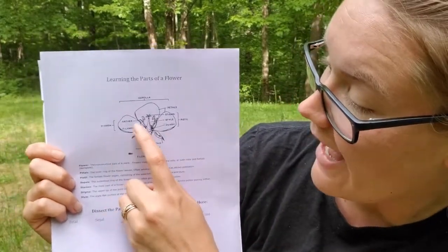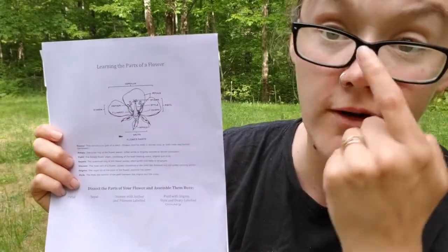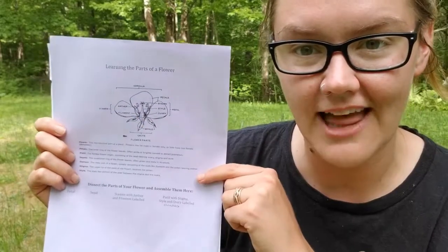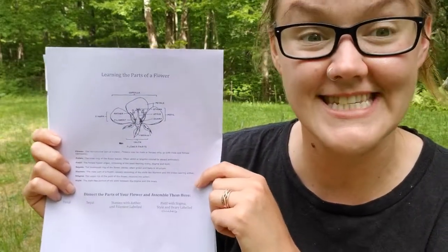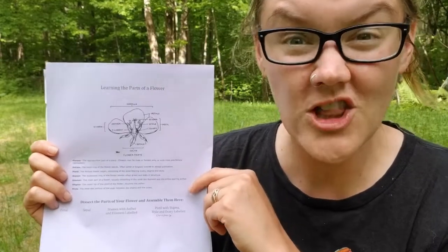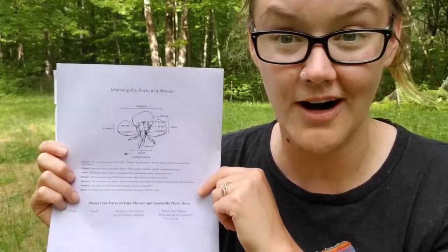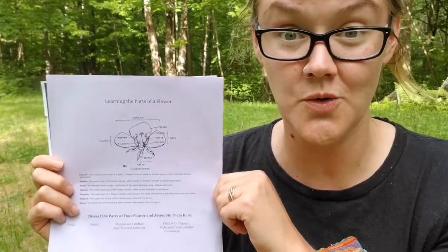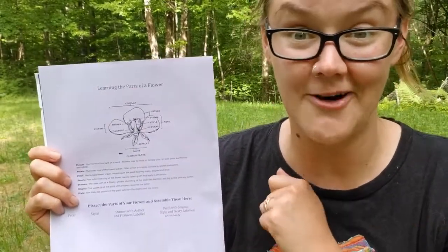Now, they also have an anther, or more than one anther, and a filament, and those parts together make up the stamen. So let me grab a flower and we'll look at these parts a little more up close. If you're ready to join me, you can grab your flower too, and we'll go through the parts of a flower together.